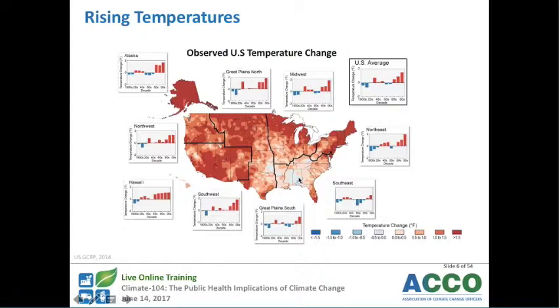So I'm going to start off talking about extreme temperatures, and maybe you've seen this slide already in your previous lectures. This is a figure from the third National Climate Assessment that came out in 2014, and it's looking at observed U.S. temperature change. It's specifically looking at the temperature change of the last 22 years from when this was developed, so between 1991 and 2012. And it's comparing that to the 1901 to 1960 average.